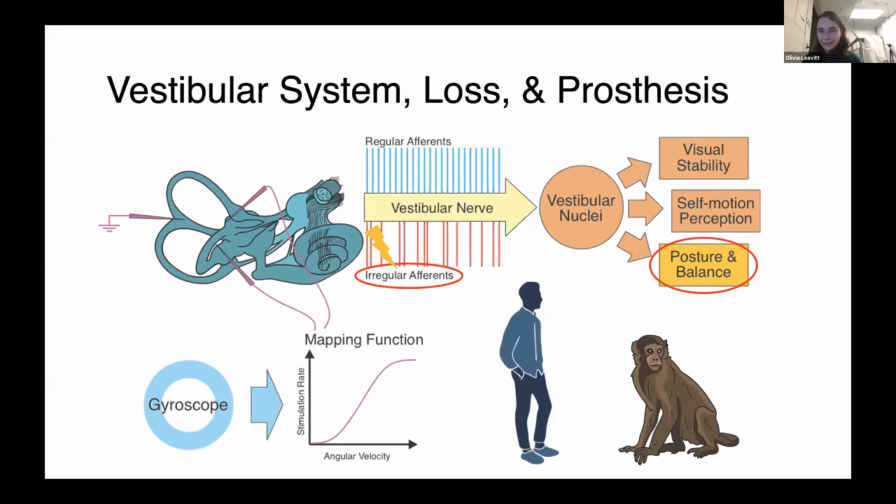So in this study, I didn't personally check VOR gains, but the monkey that I used had relatively low VOR gains relative to normal. I'm not entirely sure of the exact numbers, but VOR gains were checked.